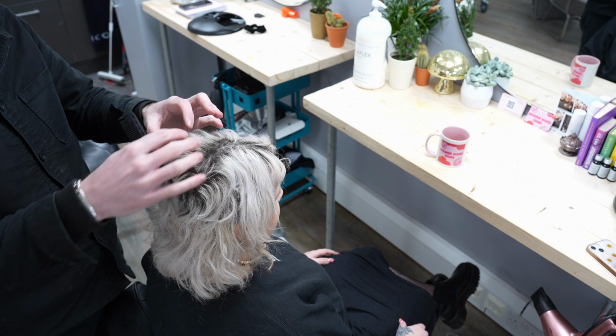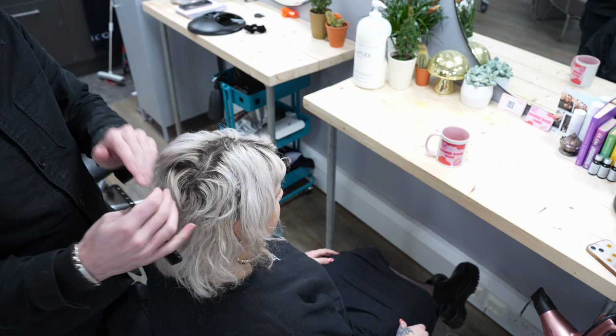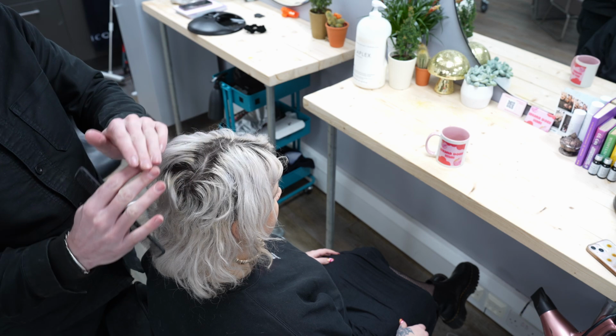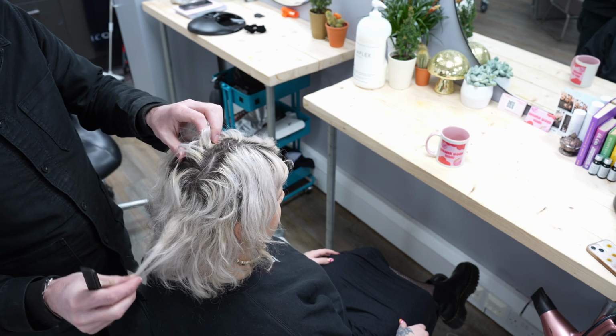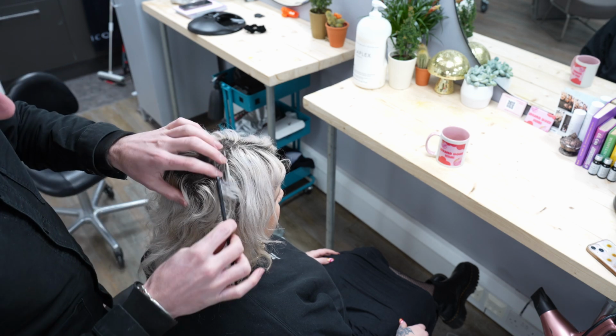It's an area on the head where, especially dependent on the style of your application, it can get quite hot in there and it can overlap and the hair can be pressed onto other hair. So you've got to be really careful. So there's definitely that to take into consideration today.